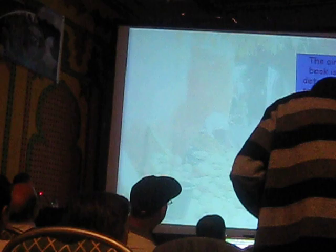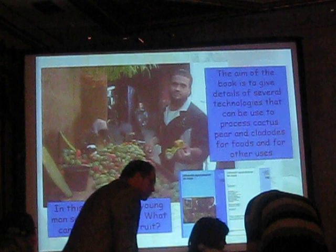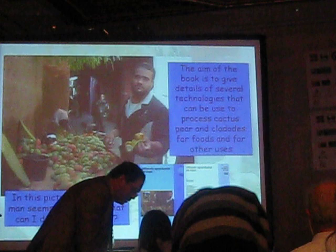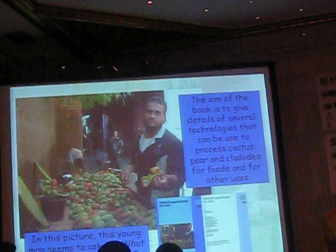The aim of the book is to give details of several technologies that can be used to process cactus pear and cladodes for foods and for other uses. In this picture, it seems that this young person asks us, what can I do with this fruit, not only as fresh fruit, but also to process this fruit, to transform this fruit, to get other products from it.